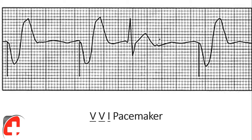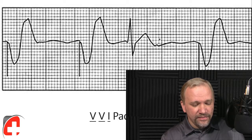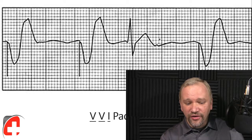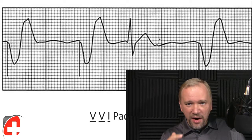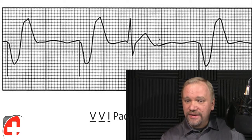So the next one is VVI. This is one of the most common modes that you will see. This is ventricular pacing, ventricular sensing, and inhibiting when it senses a native beat. If you take a look over here, this has a paced rhythm, and after the second paced beat, you see a different morphology QRS complex. This is probably a naturally occurring, spontaneous beat. So the pacemaker says, hold on a second, we don't need to pace. The heart did its job. Let's wait to see if it does it again. And if not, we'll take over and we'll go back to pacing.